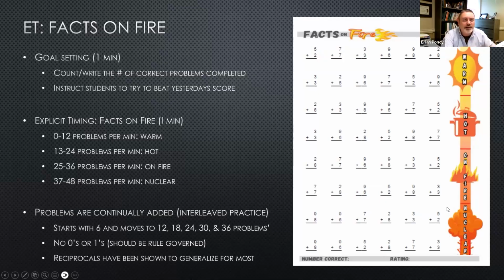But the old school mind, you would just say, we'll move when you've mastered. Here, when you have a kid that starts at warm, every day you can ask them, how many did you get right? Did you beat yesterday's score, which we're going to talk about in a bit, and did you move up in your rating? We want teachers to interact with the students, celebrate moving from warm to hot, have everybody working against themselves, trying to work hard and get better each day. I want this activity to really be a precursor for teachers to interact with their students and celebrate success.